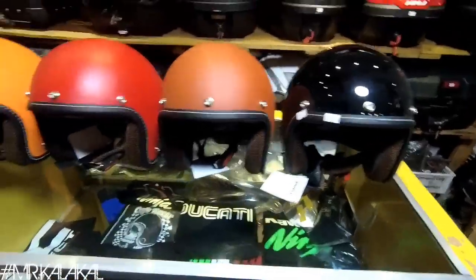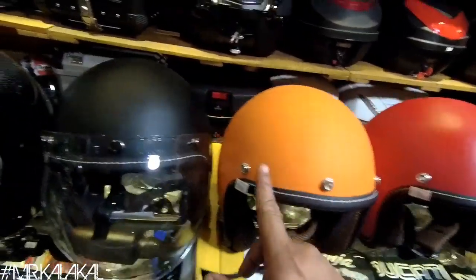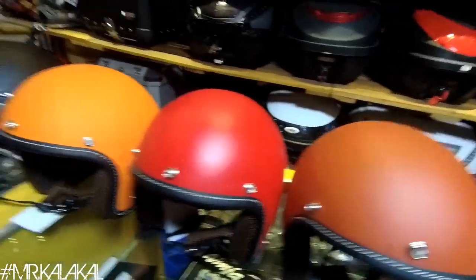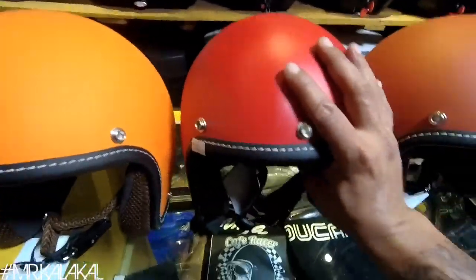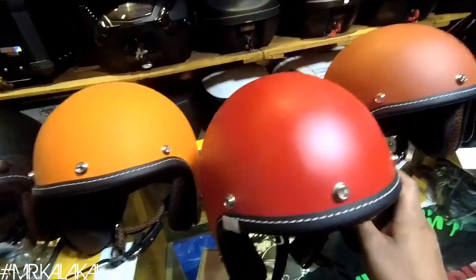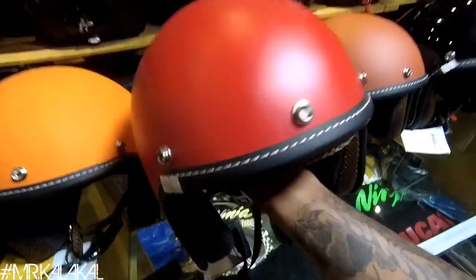So here we go. Ito yung mga different helmets, colorway na available for shield. Matte black, matte orange, matte red, matte brown, and gloss black. Okay? So, if we're gonna take a look sa loob ng shield helmet, yan, quick release, adjustable pa rin siya. So, quick release, then washable yung mga loob niya. So, yun lang naman technically yung mga features niya.